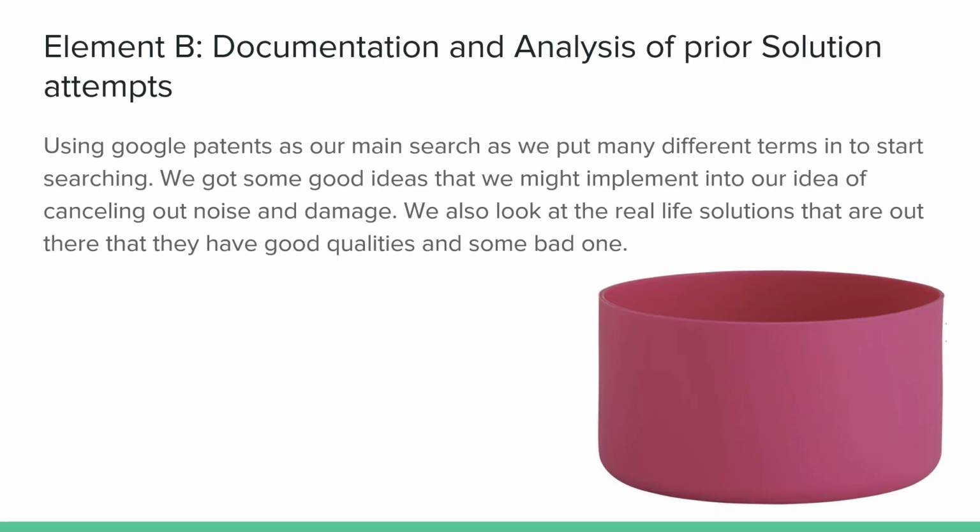Here's where I explain how we use Google Patents as a main search, where we found many different helpful ideas that we might implement or change a bit, because our goal is to just cancel out noise and damage. So these patents that we found by using Google Patents helped us a lot to implement. Some have good policies, some are bad, but they still help us figure out our main problem.